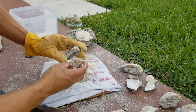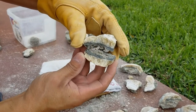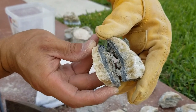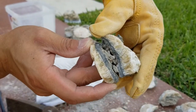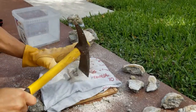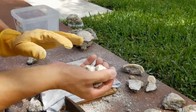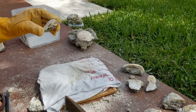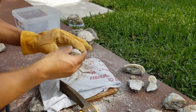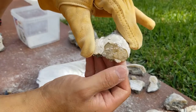So that little small one that didn't have much on the edge there, I decided to hit where the crystal growth was coming off. So we got a nice spray right there. Check that out. Nice color on this one too. Bust. Nothing. Oh, just broke the cap off of that. Solid piece of crystal underneath.